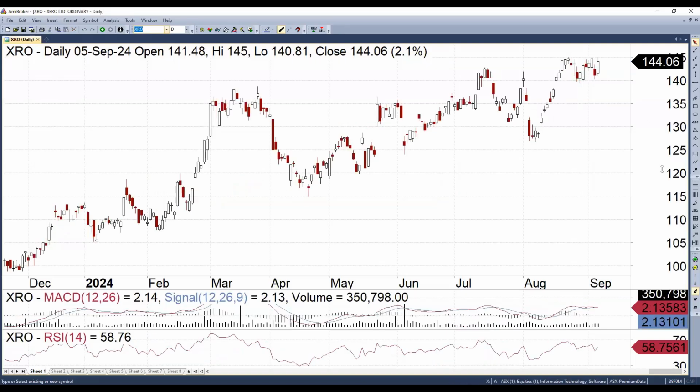Zero is the next one. This is the daily chart. Well, I've still got it up. Looks fine. That was the August sell-off there, bounced up to a new high and then is trading sideways, holding in pretty well. Not too dissimilar to the way PME is trading. So to me, it's a hold, and I'd just be looking for an upside break for a buy.